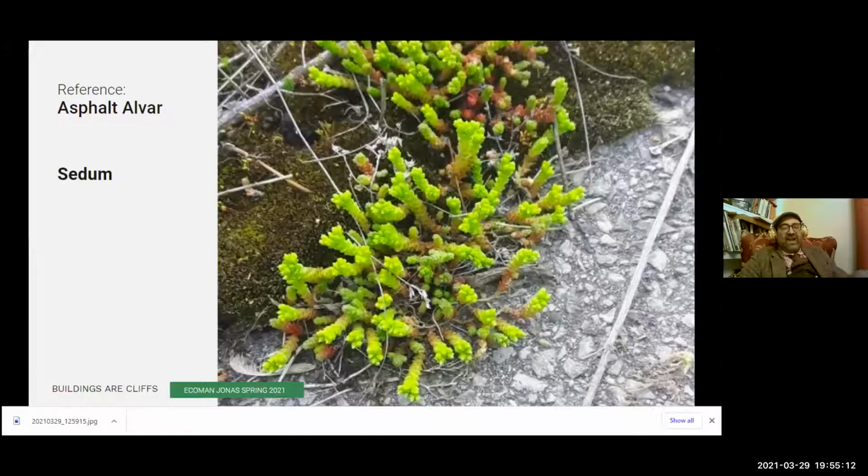This is sedum, and the only thing that's kind of interesting about this one is I took this picture at the Lever building. This is an asphalt parking lot. So it looks like a picture that I'm showing you of some native ecosystem somewhere, but it's actually just the Lever building, which is at the QE and the 404. So it's right downtown, and this is the middle of a parking lot, and there's sedum growing on asphalt and moss duff.